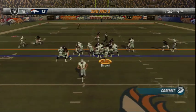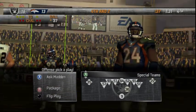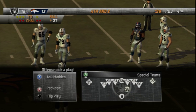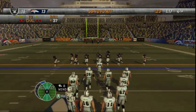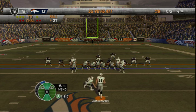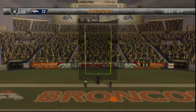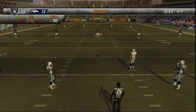Consistent success on third down, which they've had, usually translates into a win. Oakland comes up empty on another third down attempt. Their 8th such failure. You better kick it here. Janikowski needs to hit this one perfectly to have a chance. Through the uprights. What a kick. Sebastian Janikowski extends their fourth quarter lead with that long one.